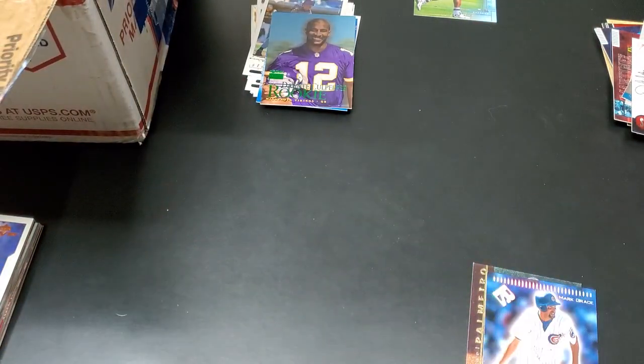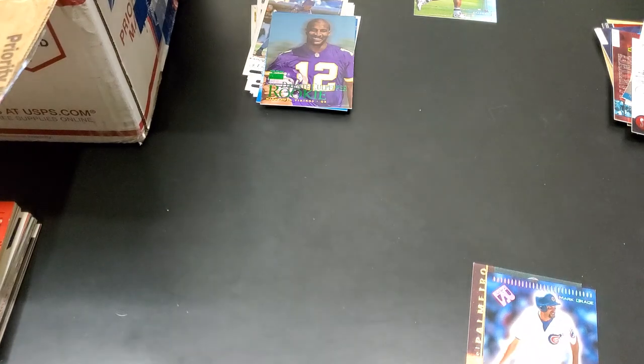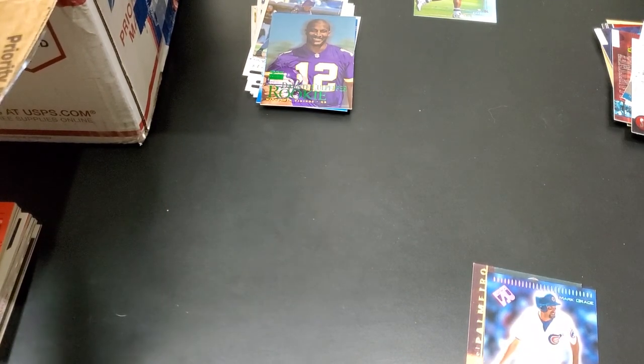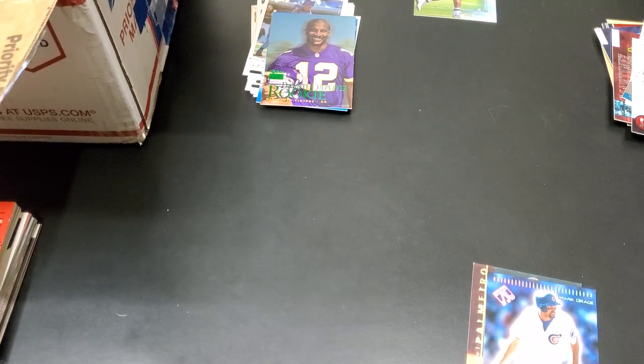Okay. I'm going to try to adjust this light a little bit so it's not so bright on the cards. Hopefully that's a little bit better. Let's grab another stack up out of this box here, because there's a lot of cards to go. Oh, it looks like another small flat rate box in there.